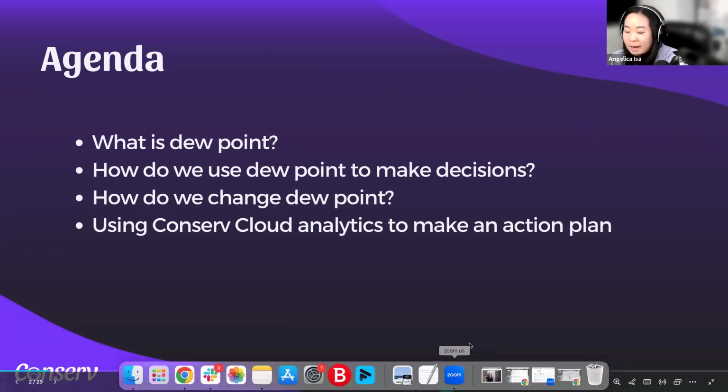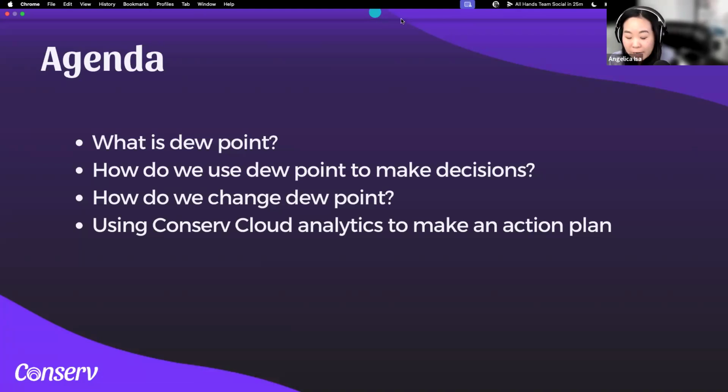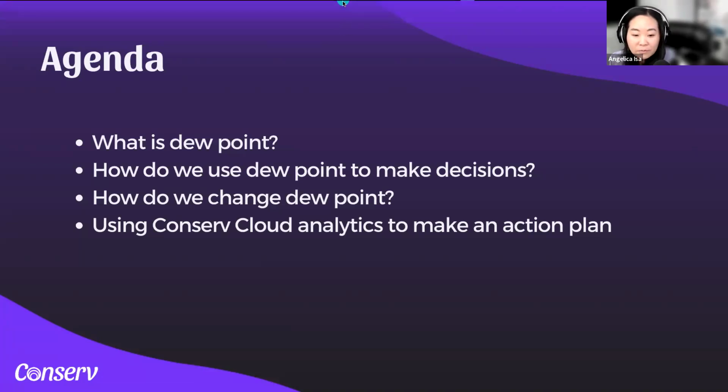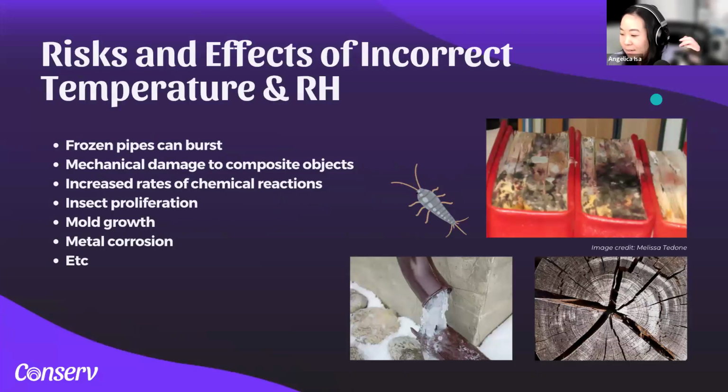So agenda for today, we're going to talk about what dew point is, how we can use it to make decisions, how we can change it if we need to, and how Conserv Cloud Analytics is going to help you do this and make an action plan and look at what you're doing. So what is it? I put a fake picture of an insect because I know some of us don't like looking at insects.